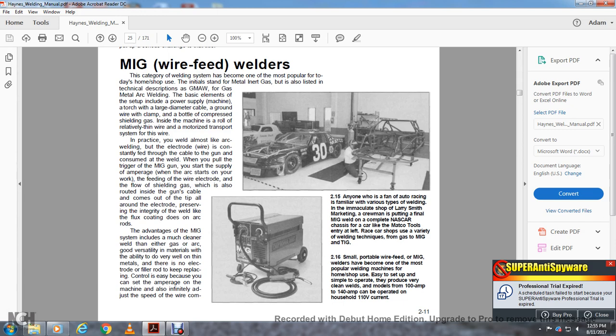Small portable wire-fed metal inert gas welders have become one of the most popular welding machines for the home shop. They are easy to set up and simple to operate, and produce very clean welds. Machines from 100 amps to 140 amps can be operated with household 110 volt current.